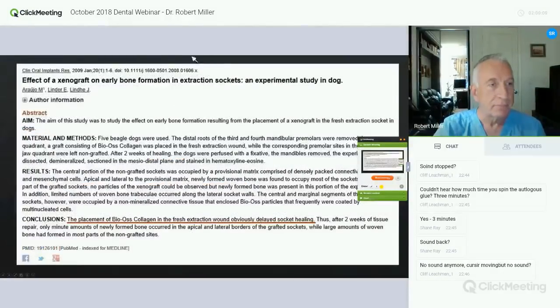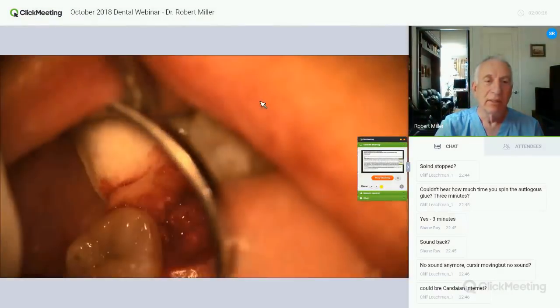Another paper, which includes Linda, found that the placement of Bio-Gide collagen in a fresh extraction wound delayed socket healing. Bone cells do not like foreign material that's not resorbable. It doesn't contribute to bone growth. It's not osteoinductive. So don't use xenograft in areas where you want to place your implants.